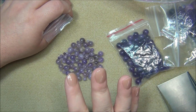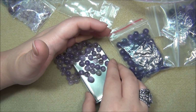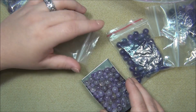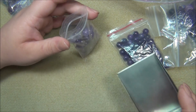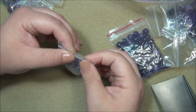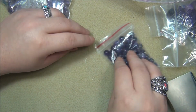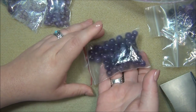There is a gemstone bead that I'm dying to get. It's kind of hard to get. I've only seen it on shopping channels. It's amethyst and citrine mixed together. I think it's called ametrine. It is gorgeous. So it's yellow and purple, but golden yellow. Beautiful.